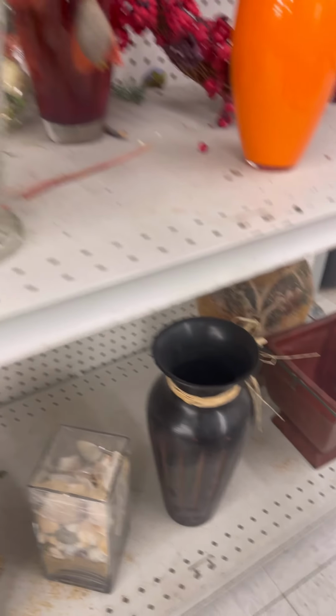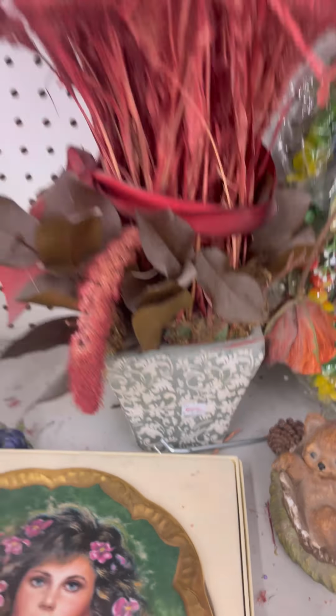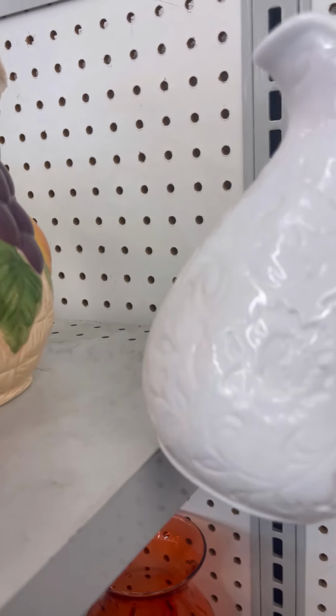And this next big glass vase was an Anchor Hocking vase that matched those pepper and salt shakers. This next big glass vase that I just asked about was an Anchor Hocking vase, and I only wanted $3 for it. It matched those salt and pepper shakers.